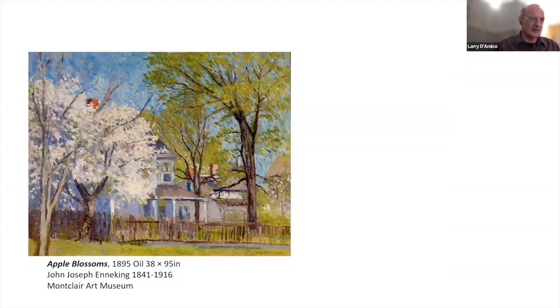This piece is in the Montclair Museum. It's a large scale piece. It says that it's 38 by 95, but the aspect ratio doesn't look quite right to me. But anyway, it doesn't matter. It's a beautiful painting and a very direct response to nature in certain ways. But at this scale, it would also be studio invention, though.